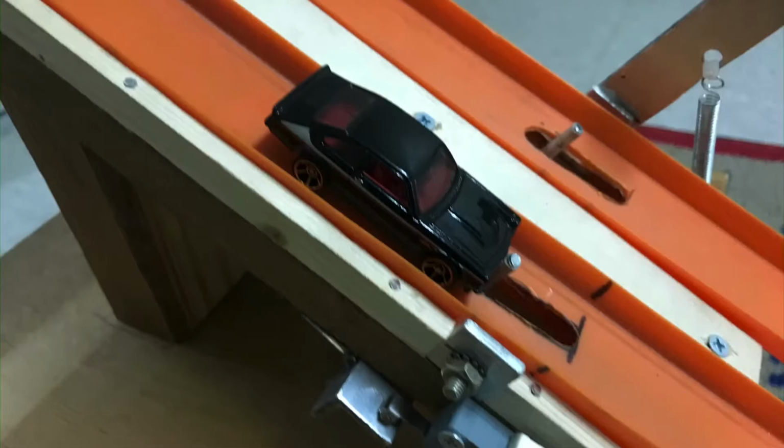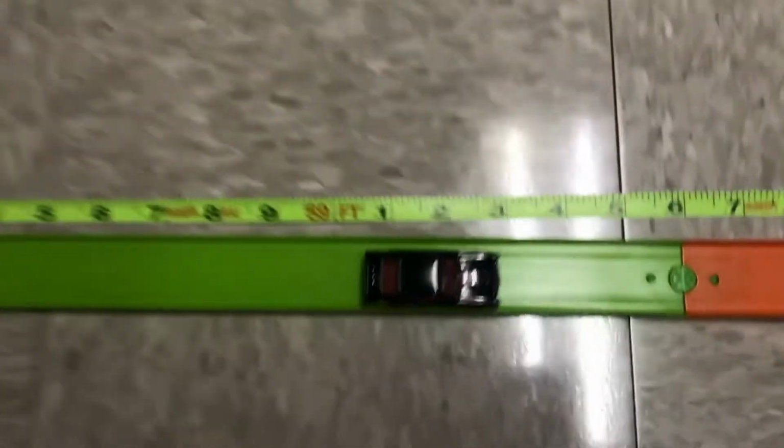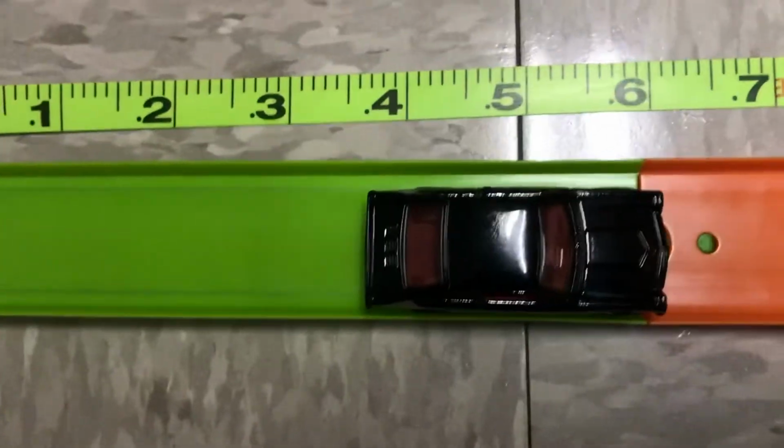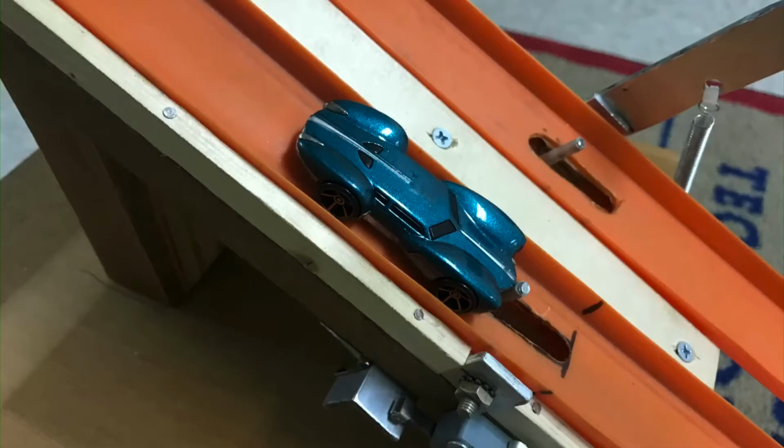Here's who I've been waiting for today. Hot Wheels Calgary. Big Aaron with a custom V8 Vega. He loves that car. And you see why: down the track he goes. He's flying. He's past the 30, past the 40, past the 50. Can he get the 60? Coming up on it. No, he's going to be just short. 59.59 for the custom V8.